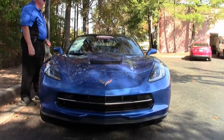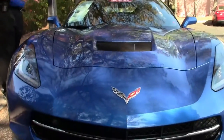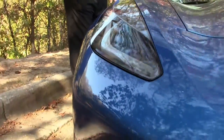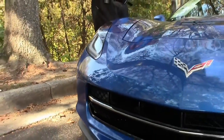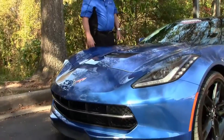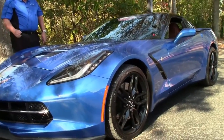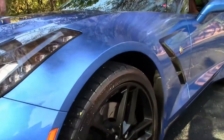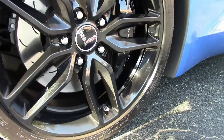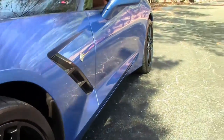Z51 package, it's got a rear glass top, heads-up display, the list goes on and on, folks. There is a factory warranty remaining on this car, so please take advantage of it. It's certified pre-owned. We have the 460 LT1 engine inside. We have the multi-mode exhaust. You can see that it's color-coded with the black wheels, which is a plus-plus right there, folks.